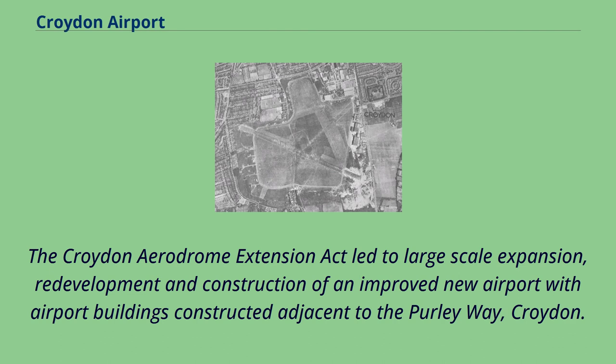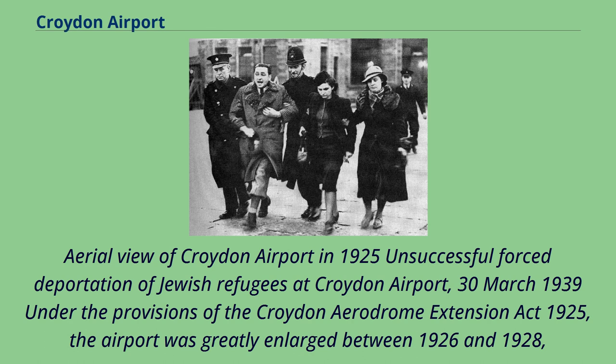The Croydon Aerodrome Extension Act led to large-scale expansion, redevelopment and construction of an improved new airport with airport buildings constructed adjacent to the Purley Way, Croydon. Aerial view of Croydon Airport in 1925. Unsuccessful forced deportation of Jewish refugees at Croydon Airport, March 30, 1939.